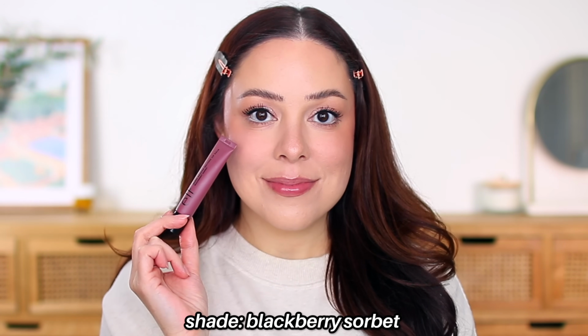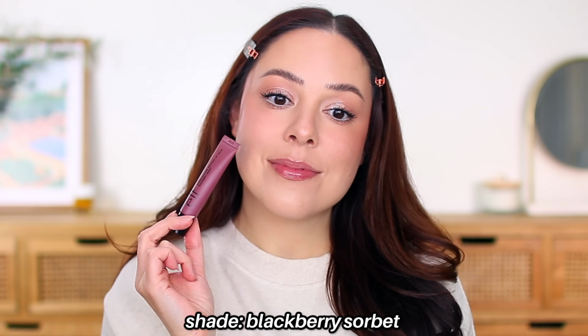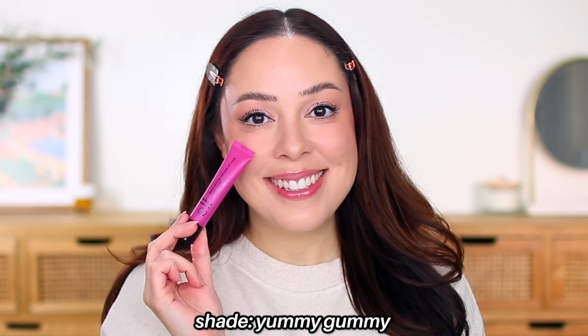If there's another formula you love that's more vibrant on you, you'll have to let us know in the comments. But I know for a lot of people, a lip balm just doesn't have enough pigment. So if you want something that shows up a little bit better, these might be more ideal for that reason.